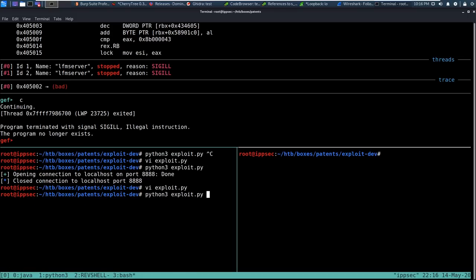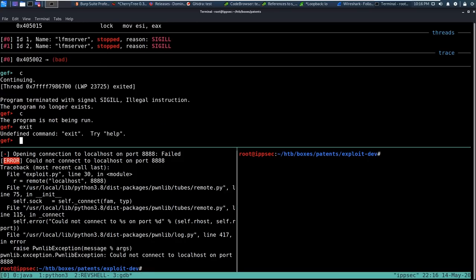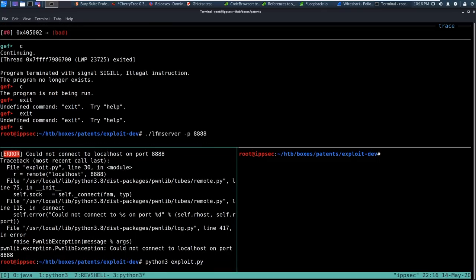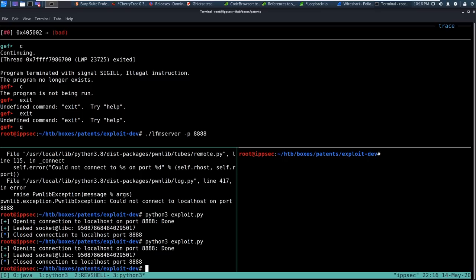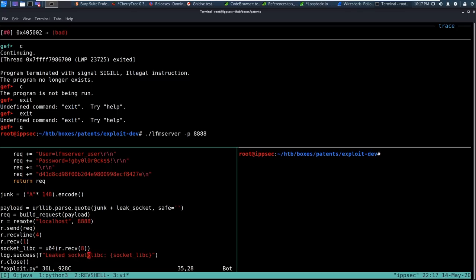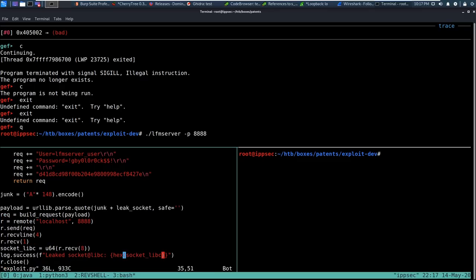Okay. Failed. Probably don't need to run GDB anymore, unless we gotta do more debugging. That's looking good. That's running, that's as an int though. We can do hex. And there we go. That is what we expect. So now we have successfully leaked socket libc.